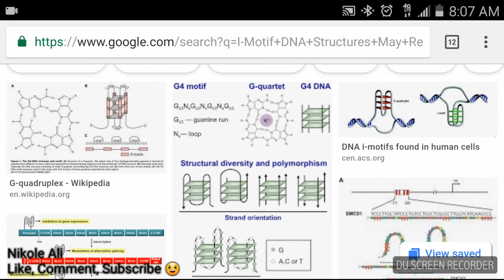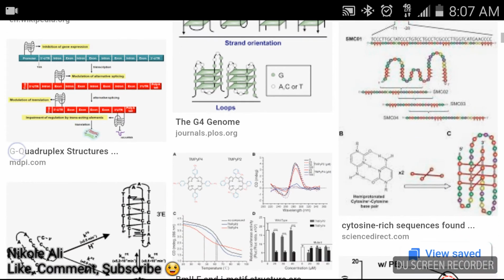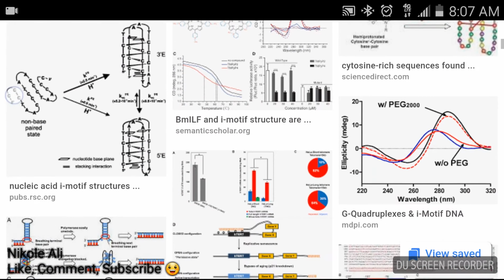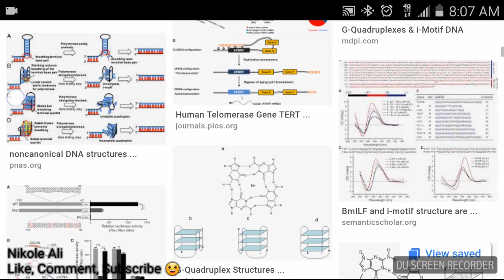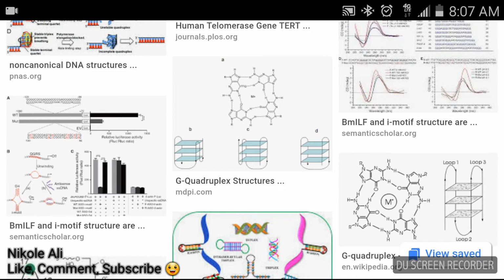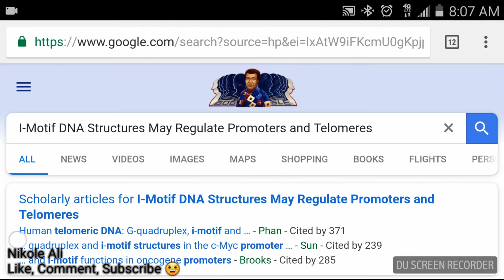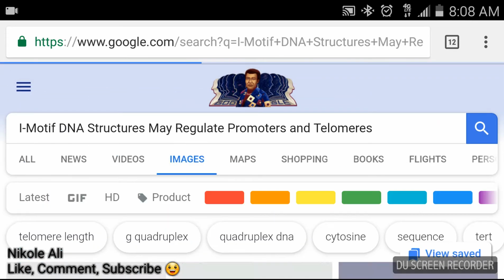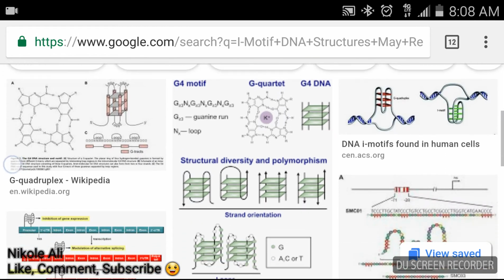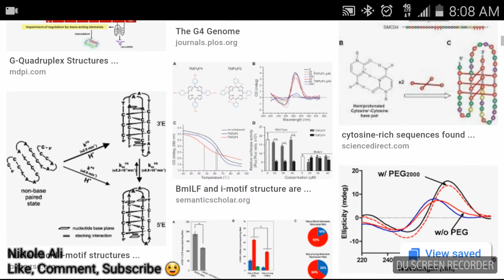You can find their images here. And all you have to do, let's see, come down some more. So we can find their website. It was published in Cancer Discovery. Okay, so we just remember Cancer Discovery. It's probably going to be CD. It was AACR.